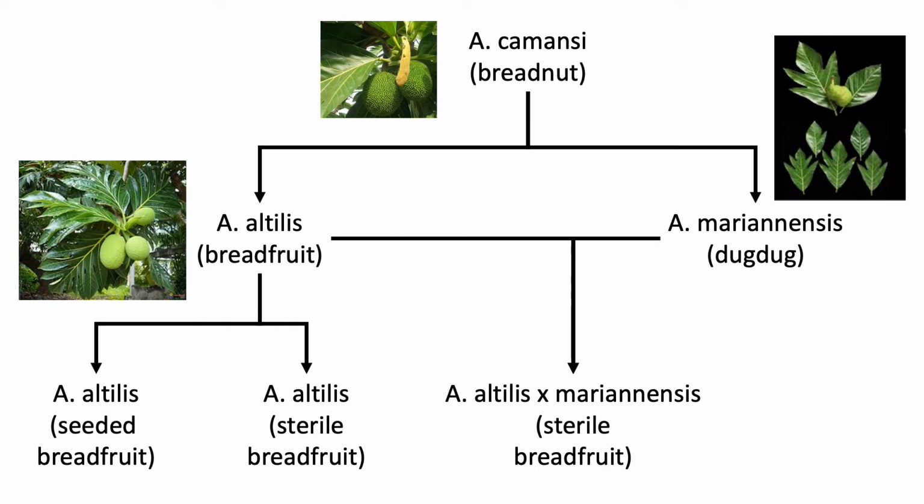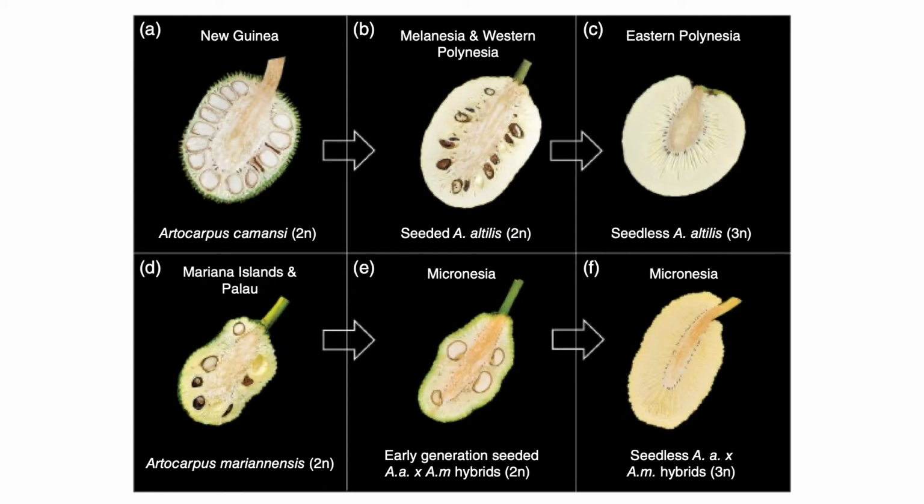And then you also have these interspecific hybrids where the breadfruit and the dug were crossed, and you have these Artocarpus altilis crossed with marianensis. And this produces another type of sterile breadfruit. And this is just a visual representation of that.